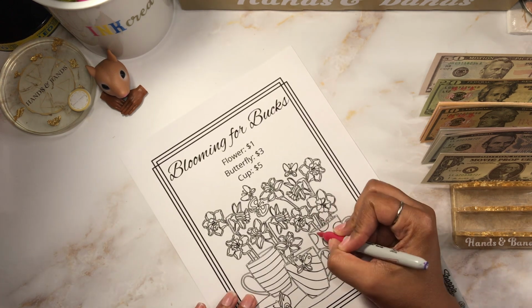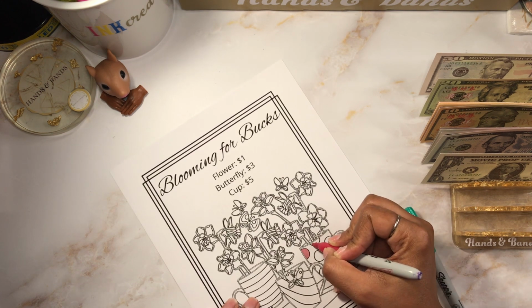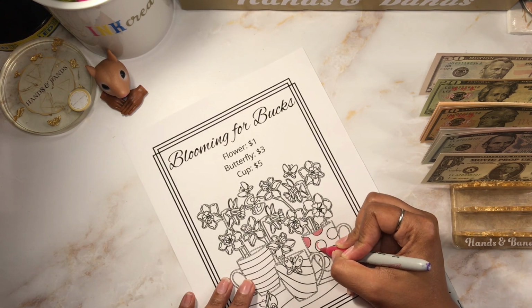So what I'm gonna do is color in, and you can use color pencils, markers, whatever you want. It's your challenge now. It belongs to you.